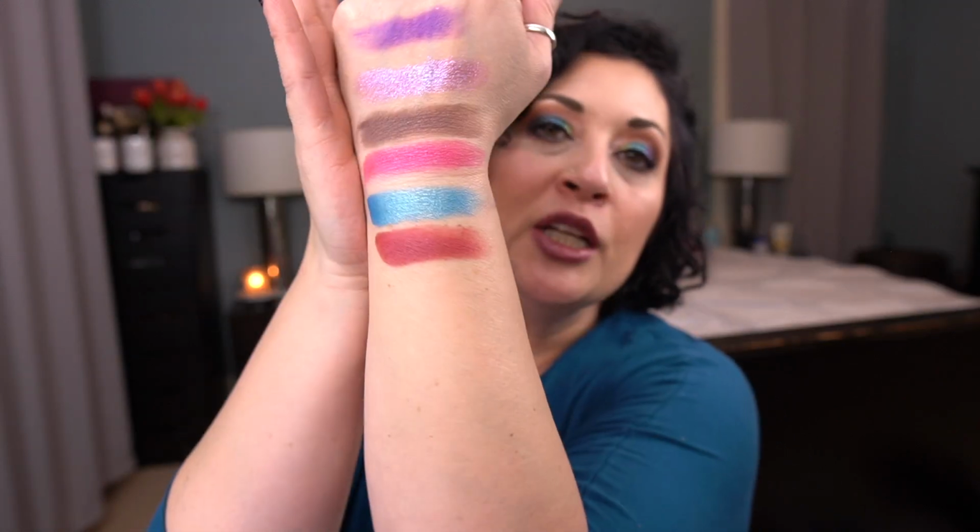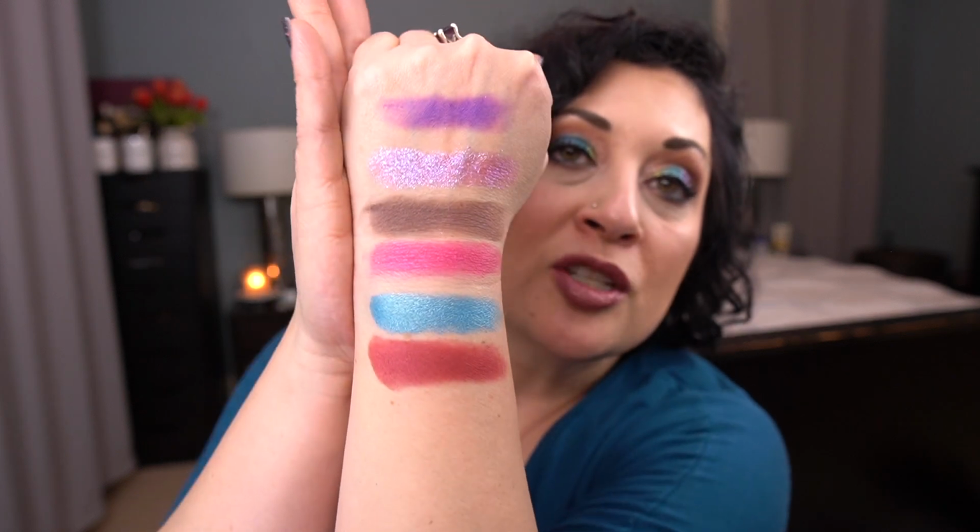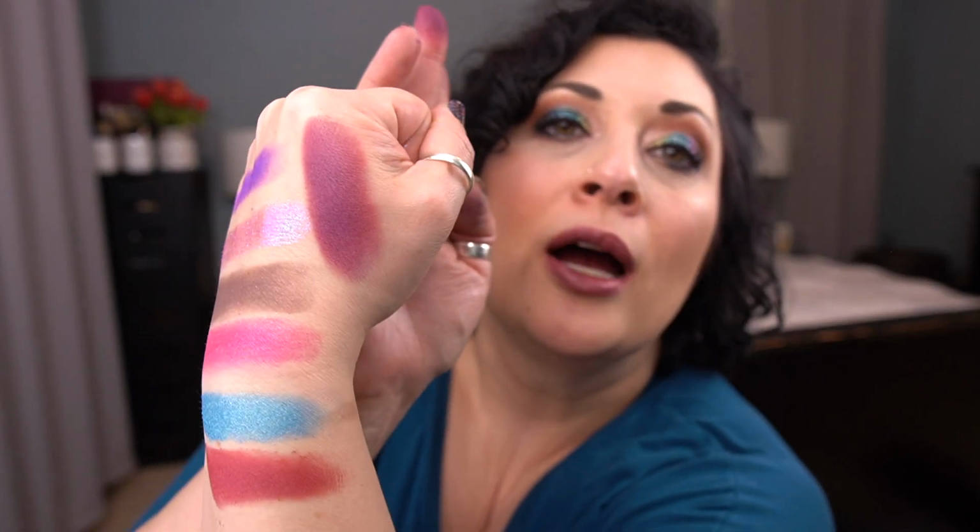This is a very compressed shadow, so you don't need very much in order to have impact. And it's also a nicely pigmented shade. Now, as I mentioned, I like to mix it with this purple. So let me show you what that looks like, 'cause I think it's beautiful. And one of the things I love to do whenever I am working on shadows like this is to just see what happens when you mix them. Oh my gosh. It's so pretty.